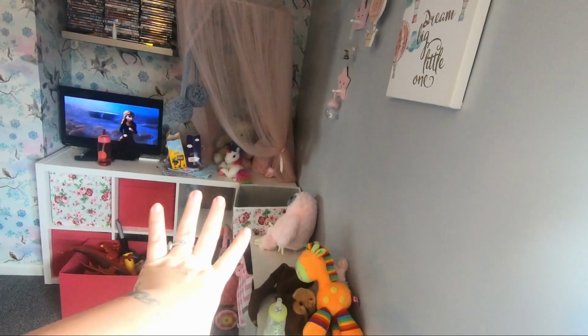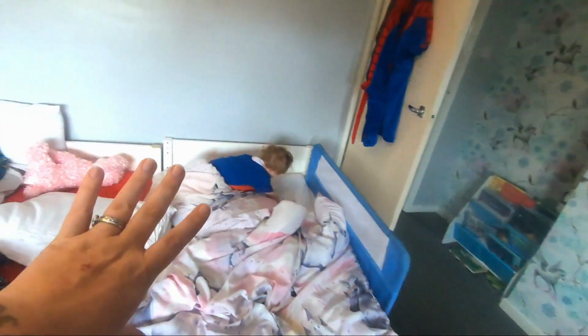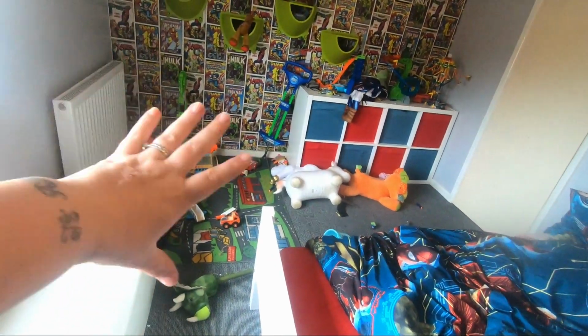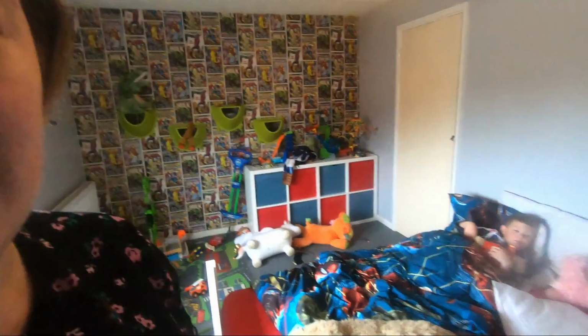So what I'm thinking about doing is moving Danny's bed over here and having her little tent thing over it. Moving the Calyx unit, putting another Calyx unit over here, moving Parker's bed over here. Yeah, baby. And just moving it all around. So, yes, that's what I'm going to get done today.